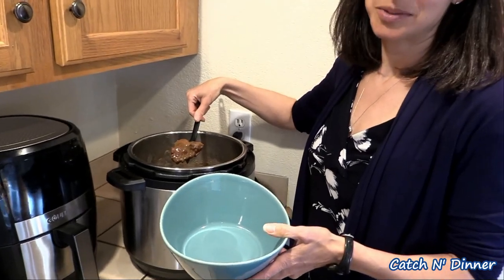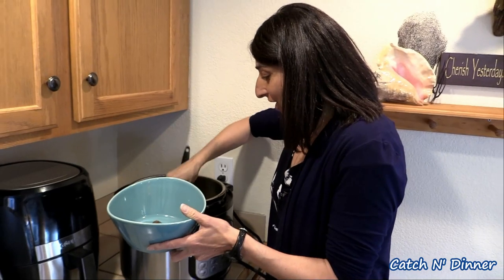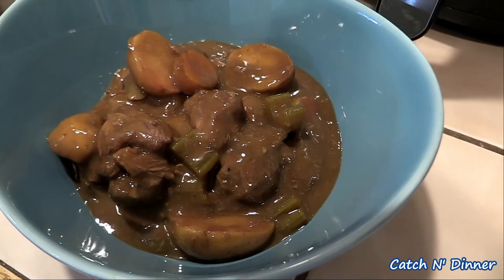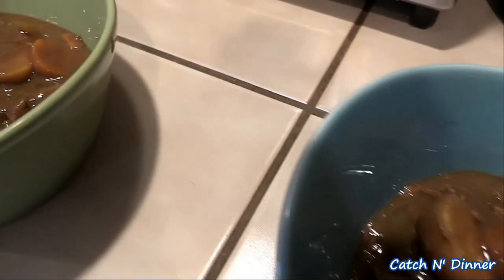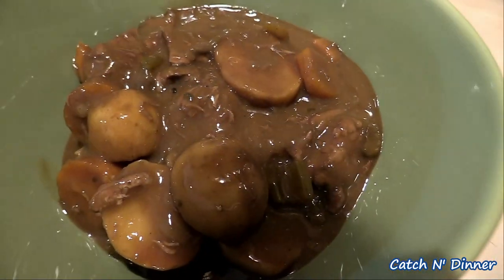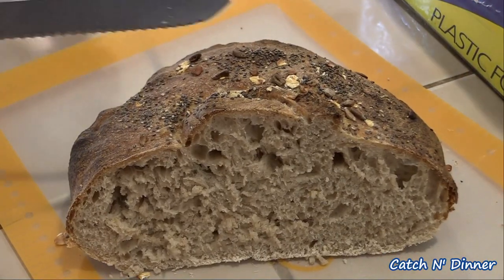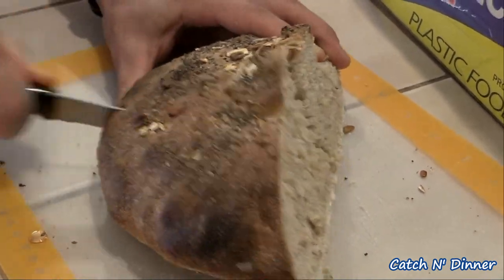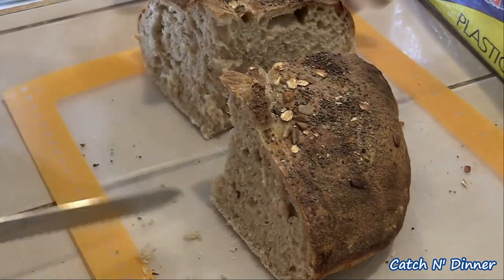Stew's ready. We're about to serve it up. It looks and smells delicious, so we just can't wait. It's a nice, hearty beaver stew. Stefan's gonna cut it up. Cut it half this way. Some chunks. Fresh out of the oven. Yeah, it's still a little warm. Pretty awesome.